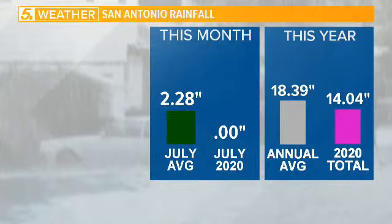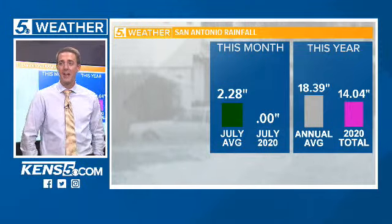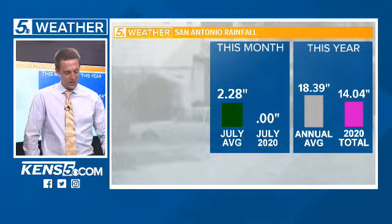So this month, we've had no recorded measurable rainfall at the San Antonio airport. We are more than 2 inches behind our average for the month. We need rain, and we're going to get some much needed rain here as we make our way throughout this week.